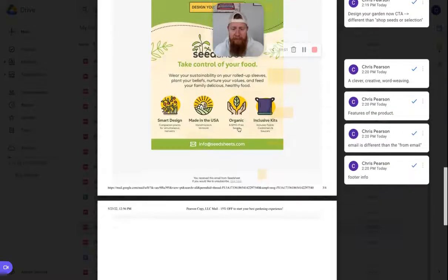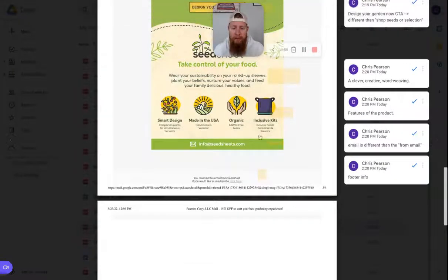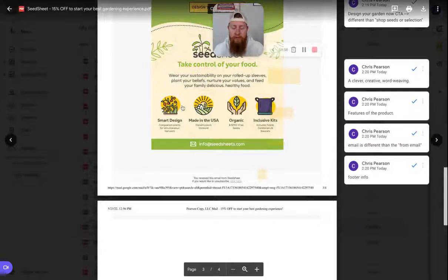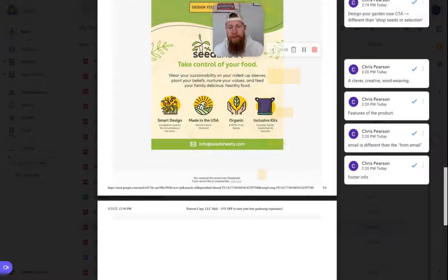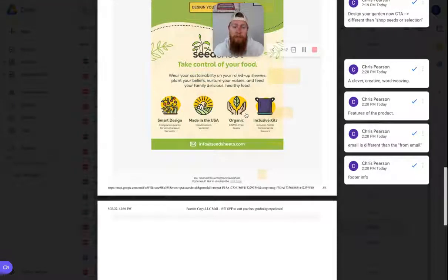And then finally, the last sections, your feature section: smart design, made in the US, organic, inclusive kits. Those are all features which derive benefits, which you could talk on in each individual email you send after this. You can just talk about smart design. You can talk about made in the US. You can talk about organic and GMO free and what that means. And then inclusive kits, what does that mean as well? That's 4 emails right there where you can talk about a feature benefit and lay out a sales argument to address an objection of some kind.